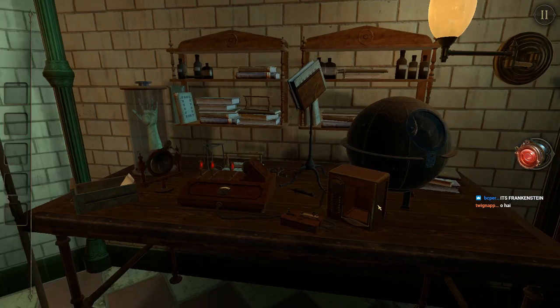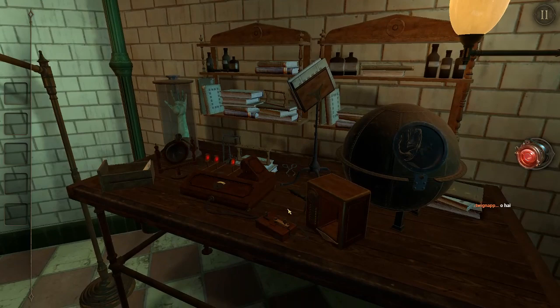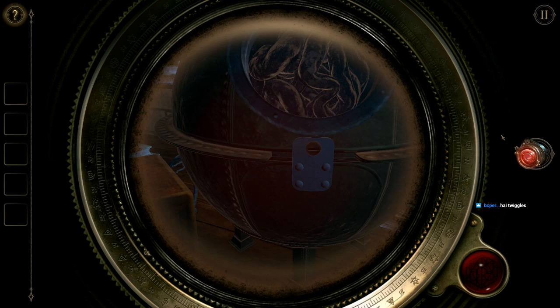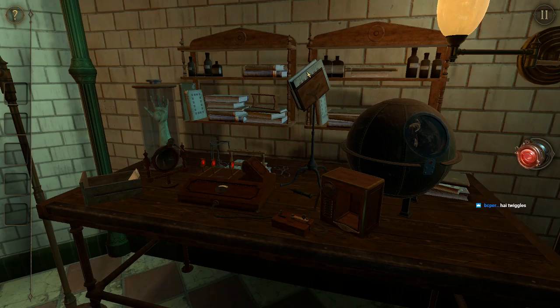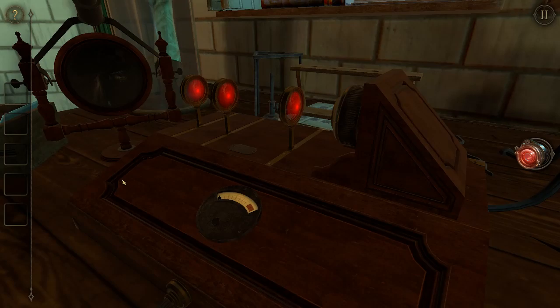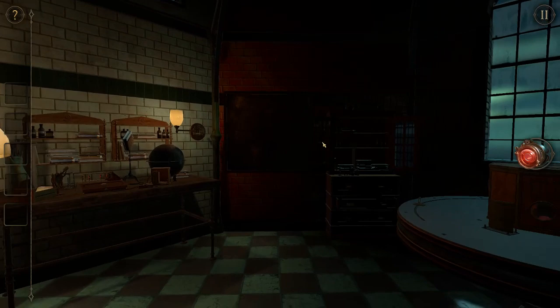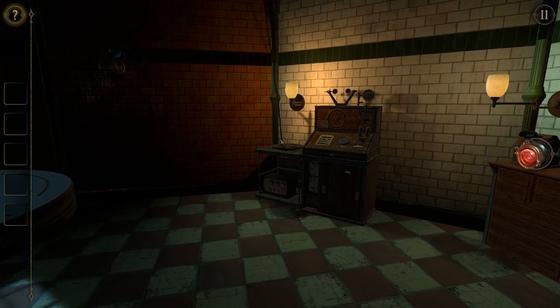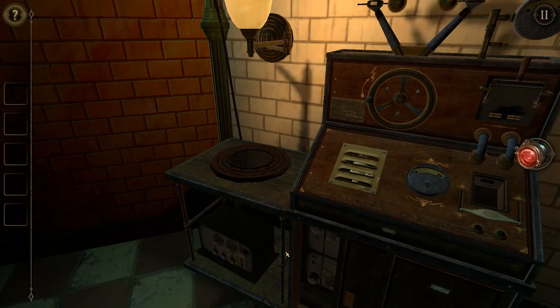Alright, this feels like a weird search. A hand. No, but maybe it's Frankenstein. Oh god, did you see? Ew. I don't want to open this, but I feel like I'm going to have to. Yeah, okay. What's over here? Nothing. I'm sure I have to do something with the box first, but just zip-zopping around.